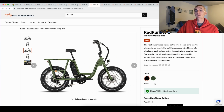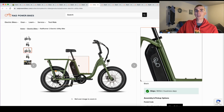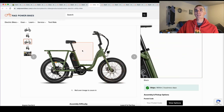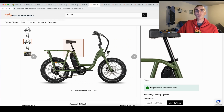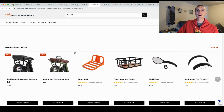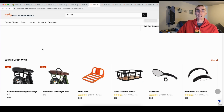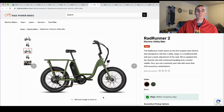Now I really view the RadRunner 2 as more of a moped-style electric bike. But what Rad Power Bikes did that was unique, if you look at other moped-style electric bikes, most times there is no seat adjustability, but Rad Power Bikes did something which I think is a little bit ingenious, using a seat post which allows the seat to be raised and lowered. But the magic is when that seat is in its lowest position, it looks more like a moped-style electric bike. If you want that feel, you can match the seats. You can see it there on the left-hand side of your screen, with the RadRunner passenger package. So that's something that's really unique if you're looking at other moped-style electric bikes.